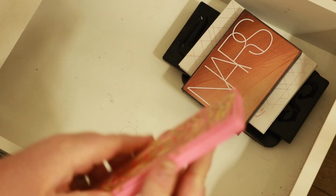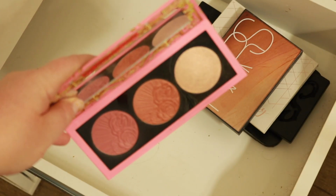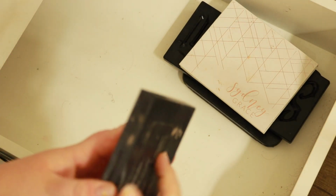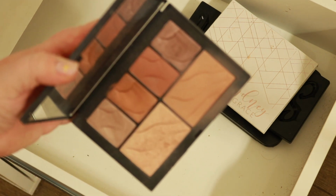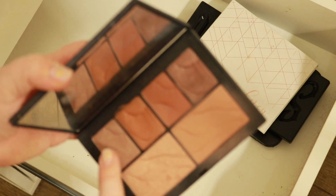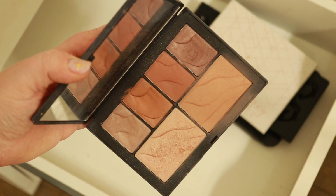I have Pat McGrath. This was last year's Christmas collection, blush and highlighter trio. Oh, one of my favorites, NARS Summer Lights. I love traveling with this too. It's all Baked Gelée. The whole palette of bronzer, highlighter, eyeshadows. Fantastic, fantastic quality. I love this.